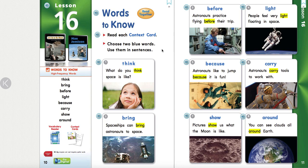Hello, boys and girls. Today we will read the story from Lesson 16, Let's Go to the Moon. But before we start, let's read the words to know. Are you ready? Here's the list.